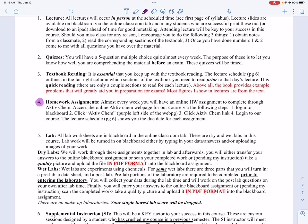And I just want to point out the steps to actually enrolling. So once you get your access code, step one is you're going to log in to Blackboard, and then two, you're going to click on the Active Chem tab. It's on the left side of the homepage. Once you click on that, it'll take you to the web link, also titled Active Chemistry. Click on that web link, and then it should take you through the steps of entering your access code and enrolling in the online homework platform, all right?